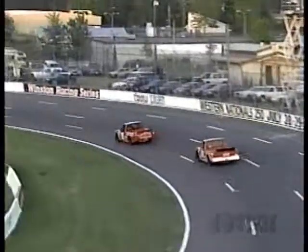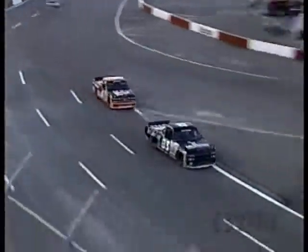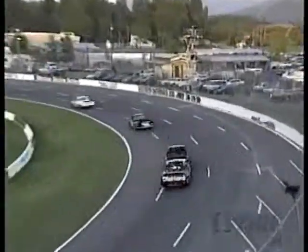Now back up front, you see the red number 16 and the red and white number 84. Ron Hornaday in 16, Joe Ruttman in 84. Ruttman's starting to close the gap a little bit now, Barry. Yeah, there's fifth. That's a good run right there now. Steve Portengay in 83 and P.J. Jones in the Die Hard truck. I always think that thing looks like a tiger with all the stripes on it there. And he drives like a tiger, too.